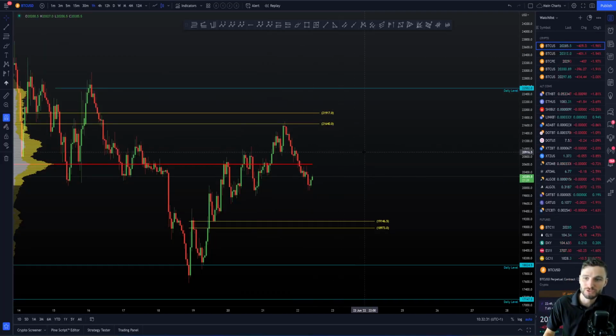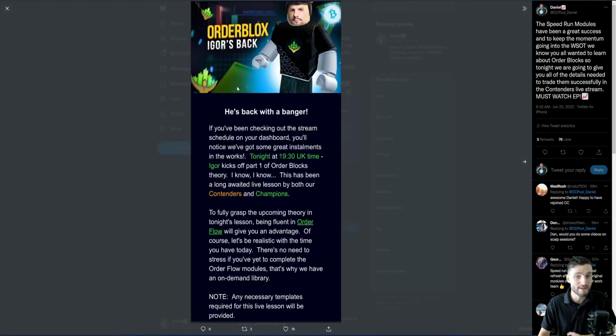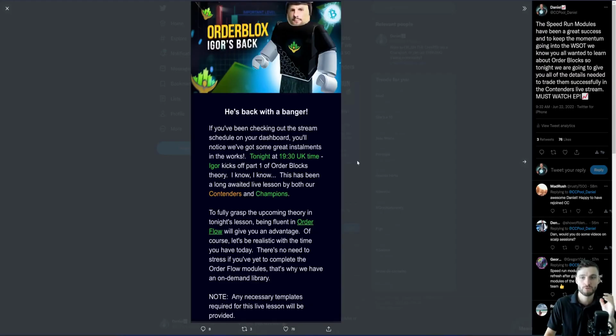So yeah, I hope that you've enjoyed this quick update. I just wanted to give you a few key levels that I am looking at next, and also give you the announcement that EOR is doing an order blocks live stream tonight. If you actually want to learn about the order blocks, and this was literally the reason for the exact dollar high, by the way, the exact dollar high was put in on that 4-hour order block, then if you want to learn the theory behind that, that's going to be covered tonight by EOR in the contenders live stream for the contenders and champions. You can pause and read this if you want.